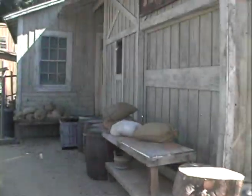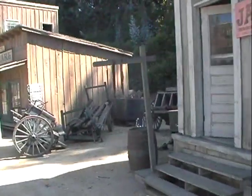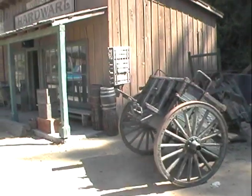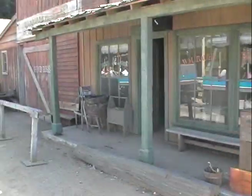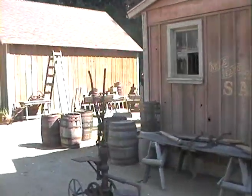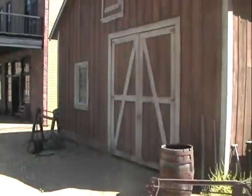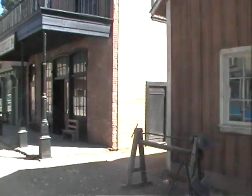Alan Ladd, who played Shane. Remember, "Shane, come back, Shane." Shane was 5'4". John Wayne, 5'7". No, just kidding. He was 6'2". Everybody's like, no, not the Duke, man. Not the Duke. He was a big guy.